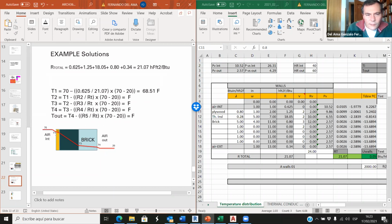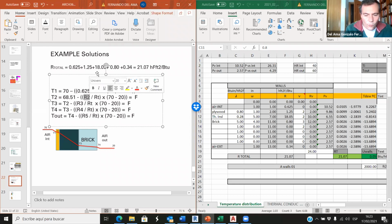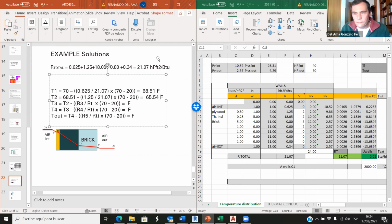Okay, what is the second one? What is the temperature after this plywood layer? So it's T1. T1 is 68.51 minus the second thermal resistance. The second thermal resistance is 1.25. The total is 21.07 times 70 minus 20. And how much is this? Let's find out. 1.25 divided by 21.07 times 50 minus 68.51. Okay, so this should be 65.54 Fahrenheit.